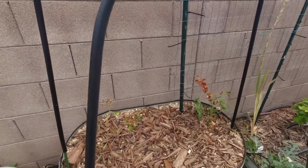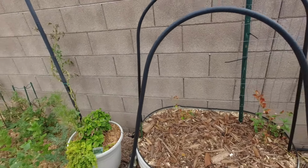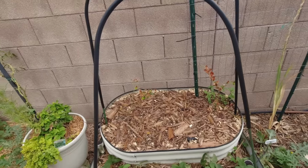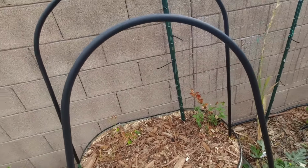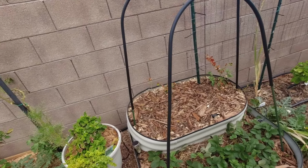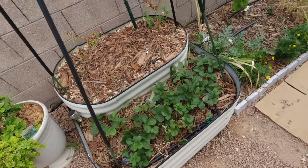These blueberries are getting burnt to a crisp. I had a shade cloth, but then monsoon season started. So this little thing, yeah, monsoon season would laugh in my face if I tried to leave a shade cloth up on that. I thought that would hold. And then I got some strawberries.